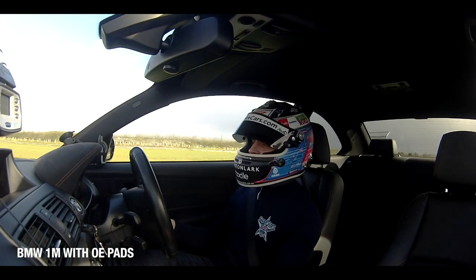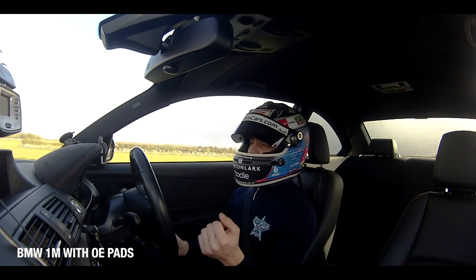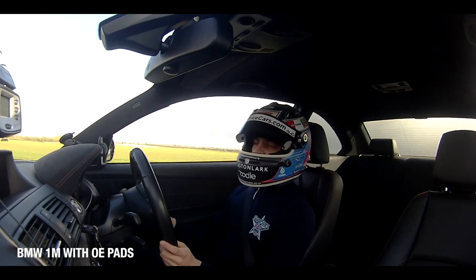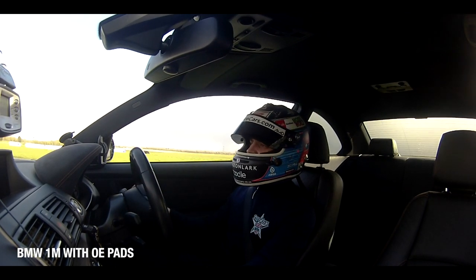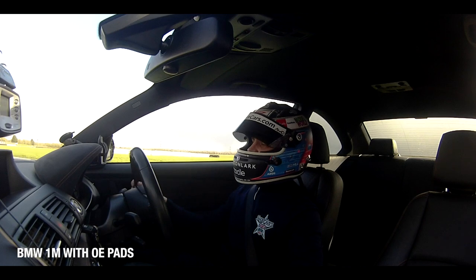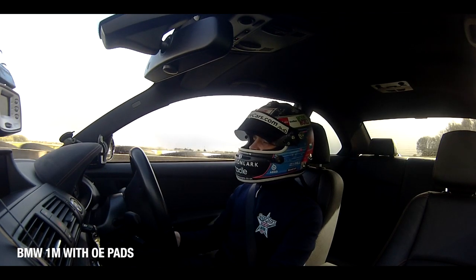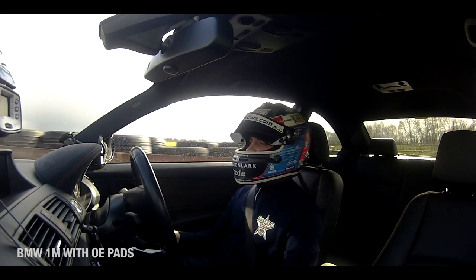Both the pads and disc work well together. And it seems to keep itself quite cool as well, which is nice. Like I said, the most I saw after a 10 lap run is probably 400 degrees. It's not massive, but at the same time, credit to BMW, it's quite a good standard brake pad option. So yeah, very good.